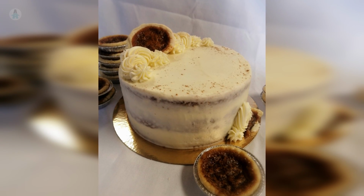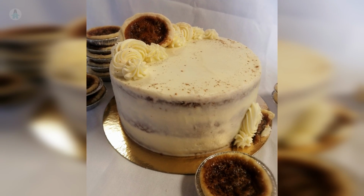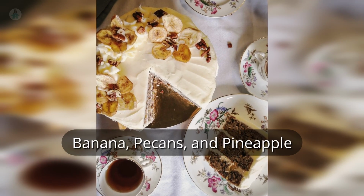So what can you tell us that's coming up for the bakery? We're actually working on a couple of new cake flavors. We've just recently come up with a hummingbird cake, and we've started working on a butter tart cake, which is a spice cake with our butter tart filling between the layers. And what's this hummingbird cake? The hummingbird cake is a cake that's made with banana, pecans and pineapple. It's really good.